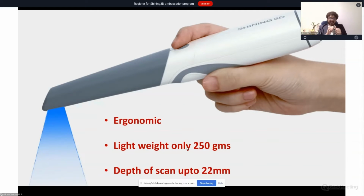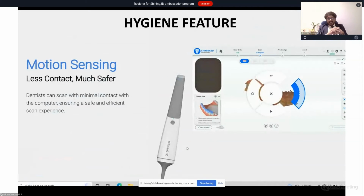The depth of the scan is really good. It's able to capture a good depth of the tissues in various situations where we have an undercut, as I'll explain in my next few slides. The other important factor that impressed me about the scanner before picking it up is hygiene. When I finish my upper scan and move to the next scan, I usually had to go back and check the computer with other scanners. But here, I'm able to seamlessly move the scanner left or right and go to the next scan or do whatever I want. So this is a very hygienic feature.